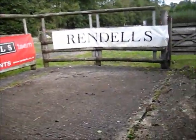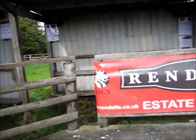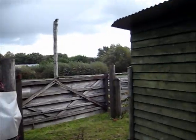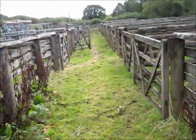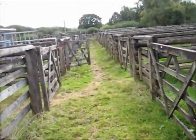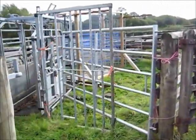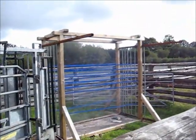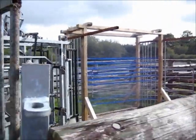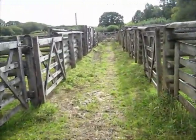Pony will come into the auction ring, walk around a bit, have a look at the buyers. Auctioneer will do his thing from that window. This way, gate up here will be shut. If it's a sold pony, it will go through the crush and on into the photo booth. If it hasn't been sold, it'll carry on down here with the gate open and put in a not sold pen.